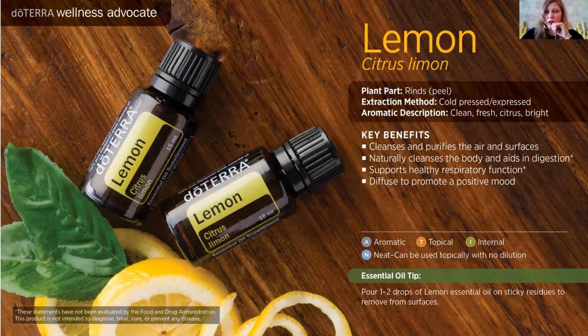So if you're trying to focus on a project, you're writing a book, you are writing a sketch, something like that, you can use lemon in your diffuser, or you can drink it and it'll help you with focus. It's also good to use in DIY cleaning products. If you want to make your own things at home, you can use white vinegar and some water in a glass spray bottle, and you can use that to clean your whole home. Super cheap, much better for the environment. You know exactly what's in your products.